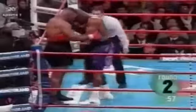Tyson against the ropes. A combination by Holyfield to the head of Tyson. I did hit Mike with some clean shots, and he was able to take it. And it was a proven point to me at that time that I can take a good shot, too.